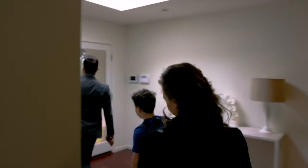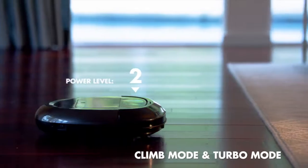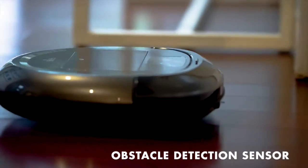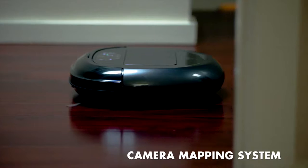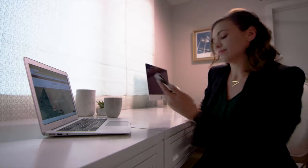Its dirt detection sensor automatically identifies dusty areas and changes the power level for perfect suction on every floor. Unlike other vacuums that bump around randomly, leaving missed spots, ICLEBO uses an advanced camera system to navigate and map your whole home for an optimal route.